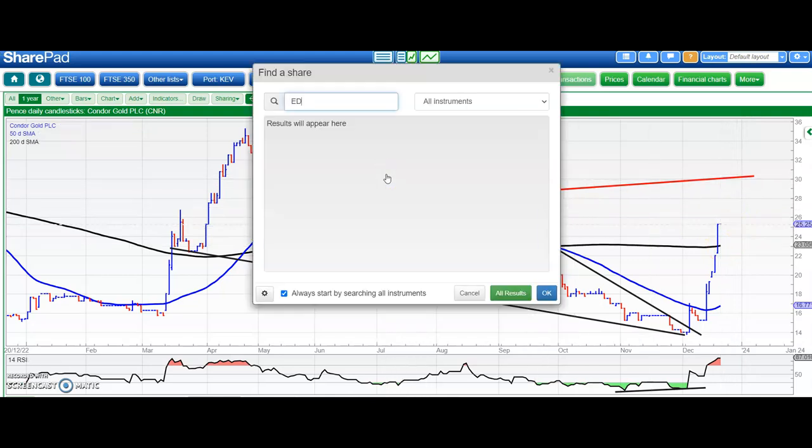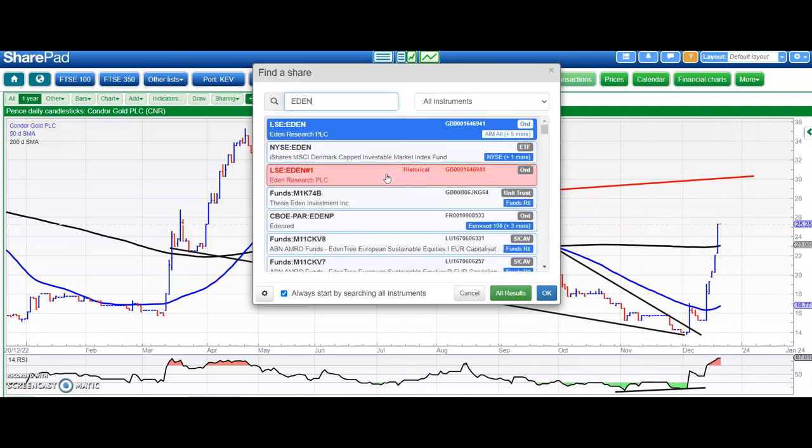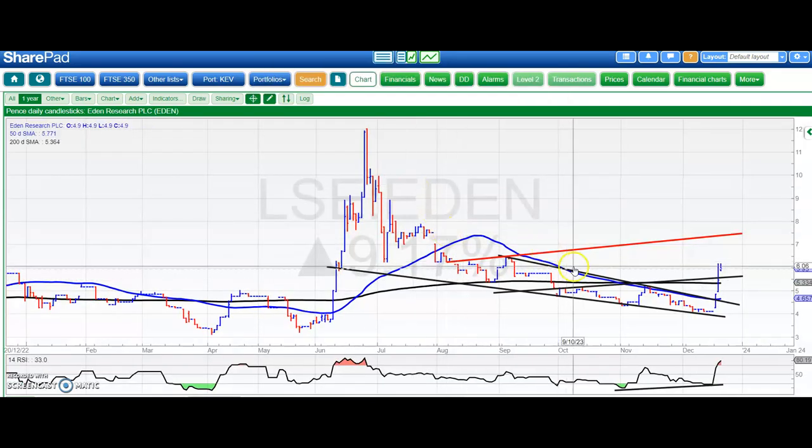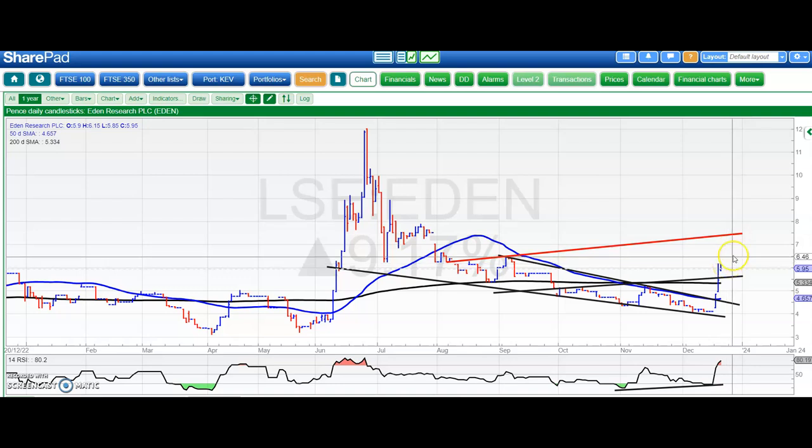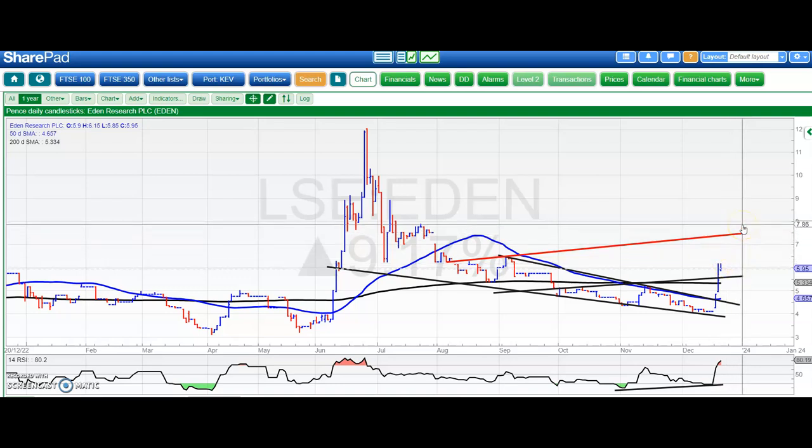Another bear target, which seems to have given them a slight pie in the face, is Eden Research, and here two unfilled gaps to the upside as well. The original target of 5.5 pence was easily achieved, and now looking for 7.5 pence by the end of this month. If you're cautious, obviously just wait for that 6 pence area to be consolidated first.